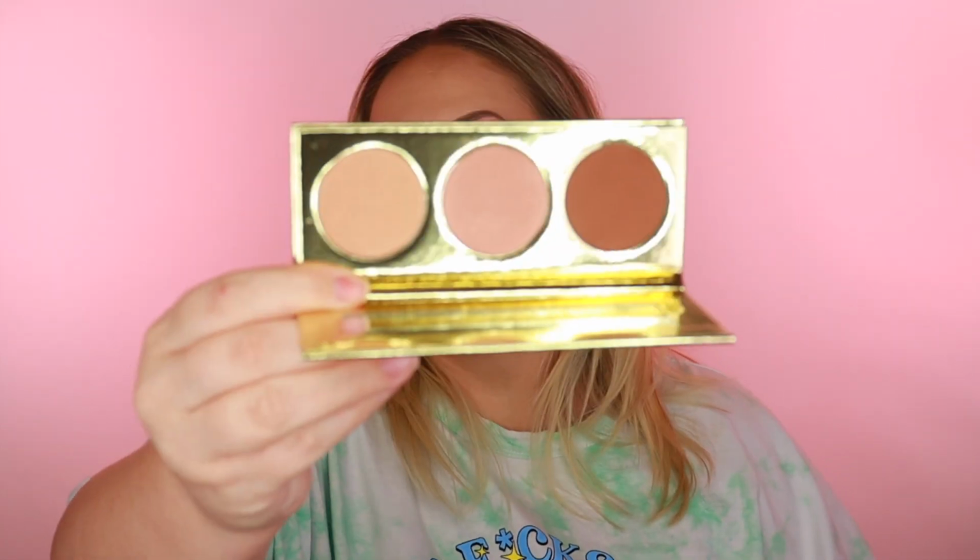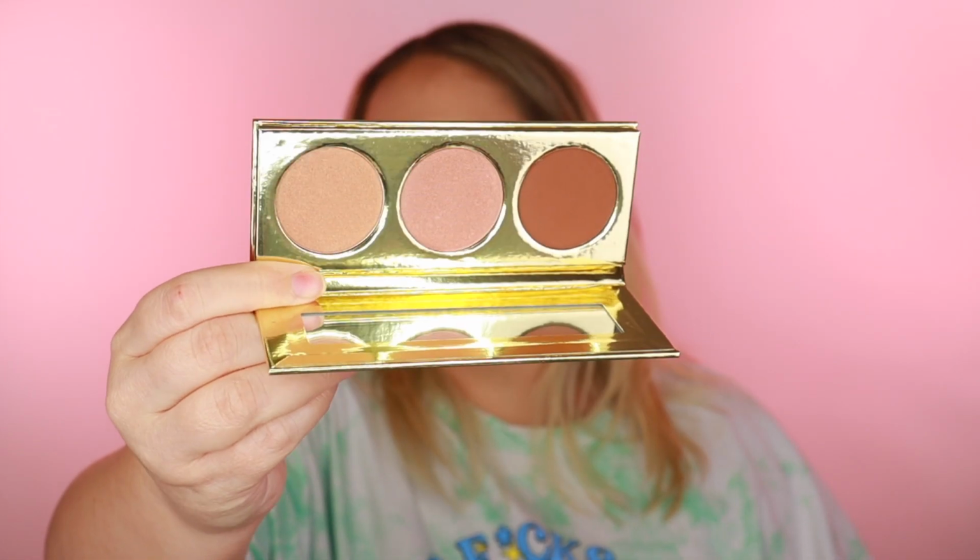This has Timeless, Lucy, and Dorothy. So it looks like a bronzer or contour shade and then a couple of highlights. It's a nice little size. Let's swatch these. I've had the worst luck over the past several days. I keep getting things that are way too dark for me, and it's just luck of the draw, but I'm getting darker stuff. So a little bit off for what I can use.